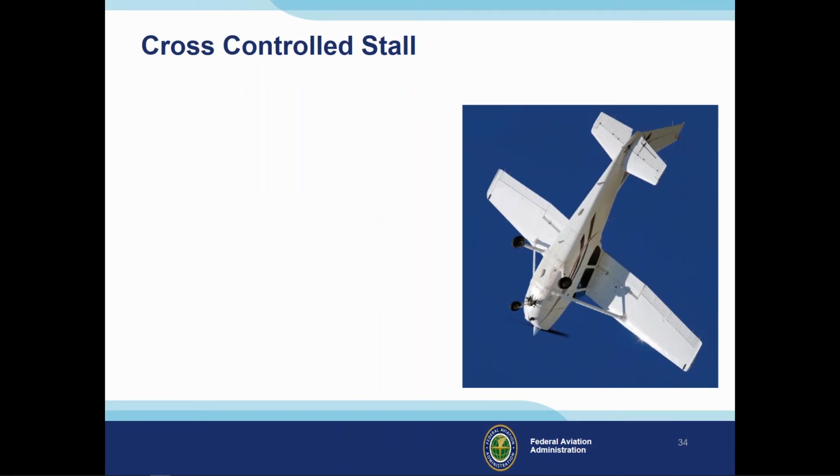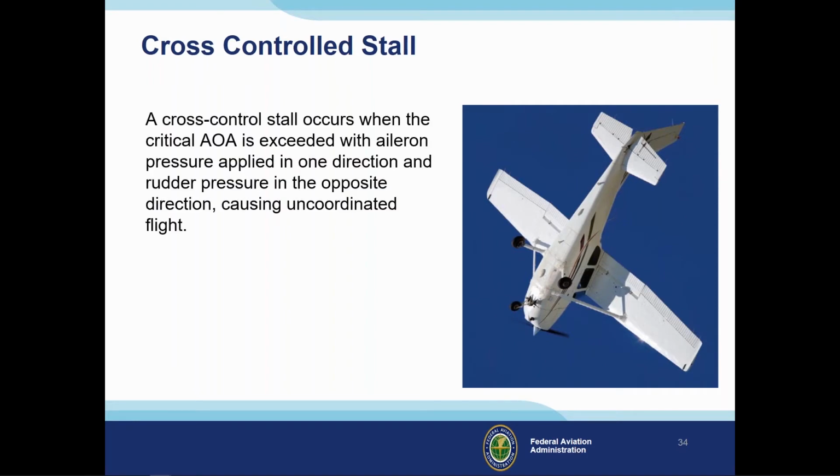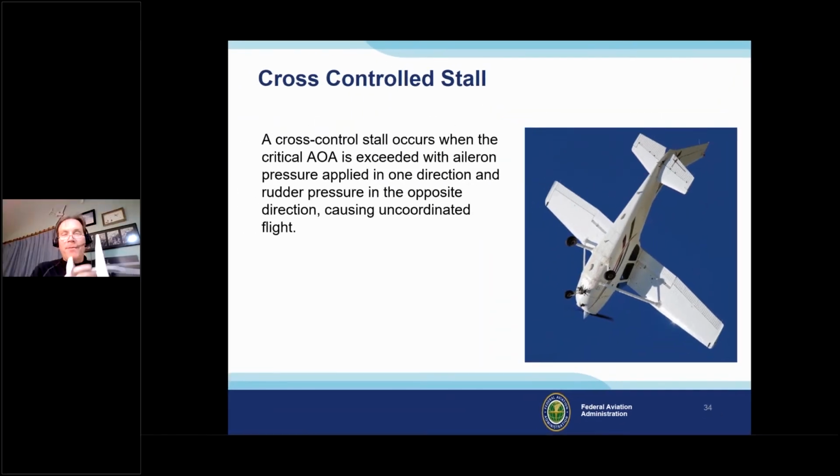Now, the first one that we'll talk about is the cross-controlled stall. This is what the Airplane Flying Handbook has to say about it: it occurs when critical angle of attack is exceeded, and yep, that's a given on a stall, with aileron pressure applied in one direction and rudder pressure in the opposite. So what we're basically talking about, and I'm going to start to use the webcam here a little bit, folks, is setting it up so that the relative wind is coming at the aircraft at an angle versus directly off the nose. And we can set it up so that it comes from either side.